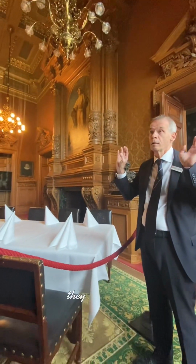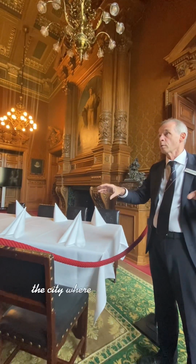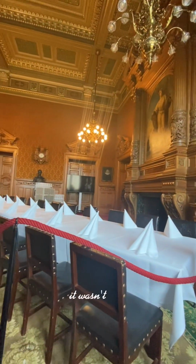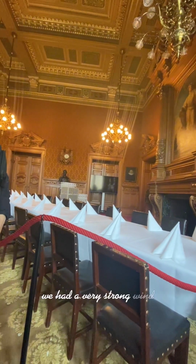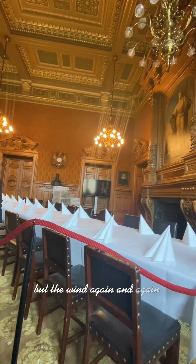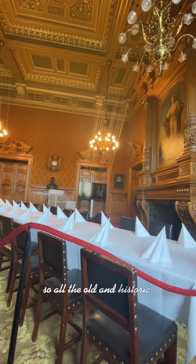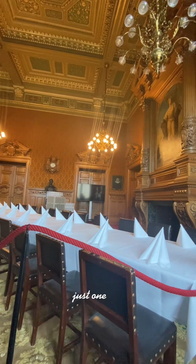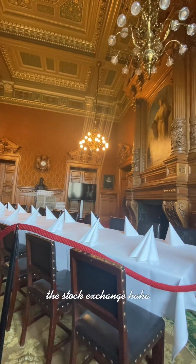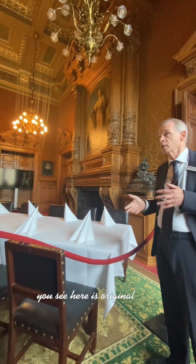Intentionally, they wanted to create a path of debris, where the fire couldn't continue. It was in vain. We had a very strong wind. The fire started at the fringe of the city, but the wind again and again pushed the fire into the center of the city. So all the buildings were lost. Just one, typical for Hamburg, the stock exchange. That survived. That's where the money is. You see here is original.